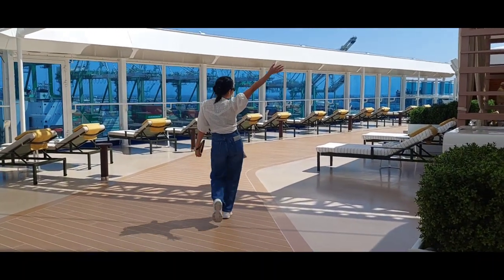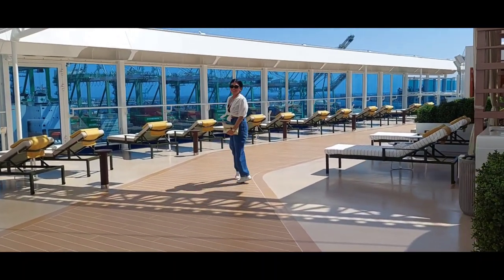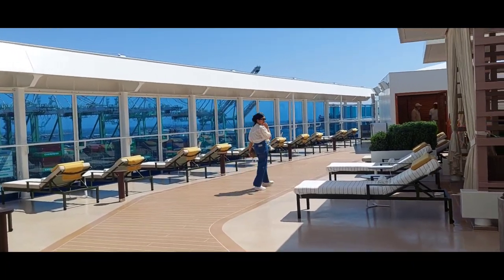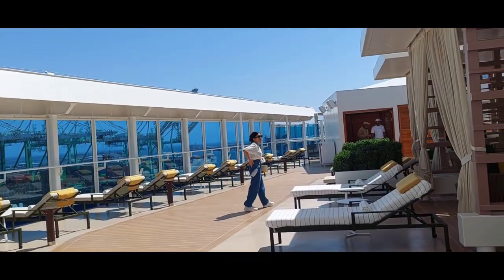It's a beautiful lady. Who could that be? Is that Pia Wurtzbach? It looks like Pia Wurtzbach, but a shorter version of Pia Wurtzbach.